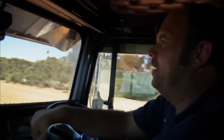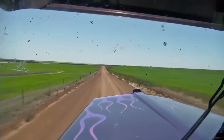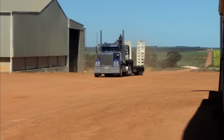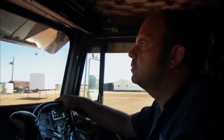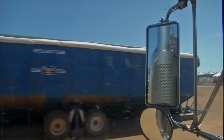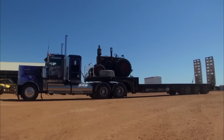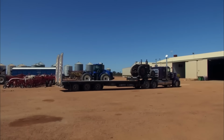You know you're going into a big farm when you come into a massive big driveway. Someone's driveway, 5 k's long. Yogi's here to pick up a hay bale stacker. Trying to find the machine. But there's no sign of man or machine.